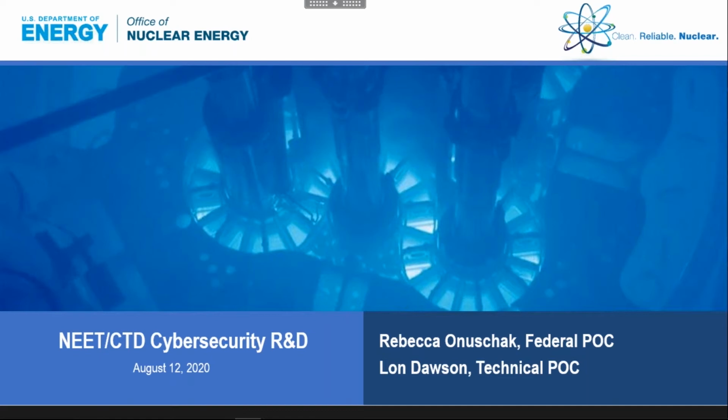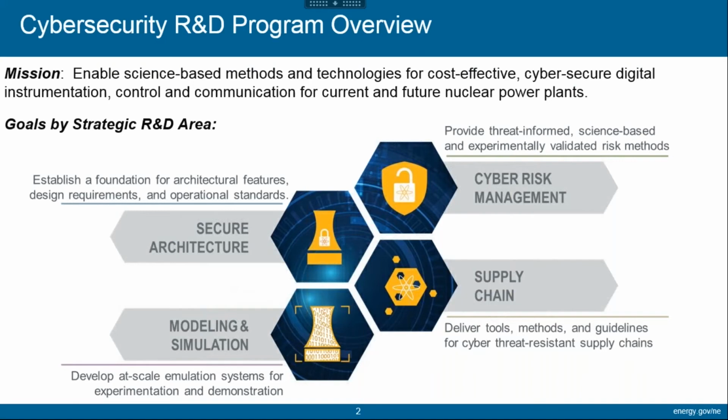Lon Dawson of Sandia National Laboratories is the technical point of contact. I believe he's also here to answer questions if that comes up, so I will defer to him when we get there perhaps. I'll briefly go through an overview of what the program is, what our objectives are, and then get into the actual content of this year's call.